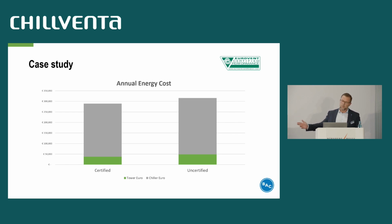For the energy cost, we considered a realistic energy price of 17 cents per kilowatt hour, which is the current average price in Germany.